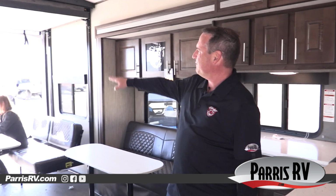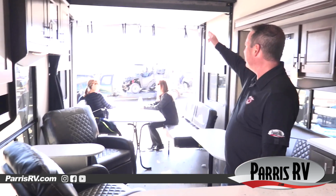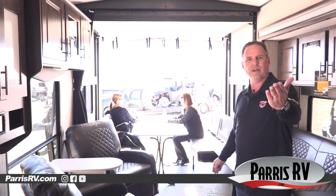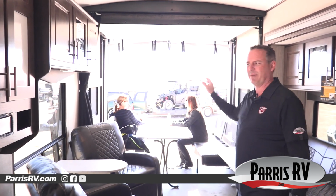So now we're inside the 2019 Stryker 3116, and one thing that's really super cool about this brand is it's got an 8-foot gate in the back. Most travel trailers are going to have a 7-foot gate. Having an 8-foot gate is a lot better, and I always think, these toys just keep getting bigger, and maybe the toy of the future will fit in this one and maybe not in another one. So it's nice to have that size of a gate in back.